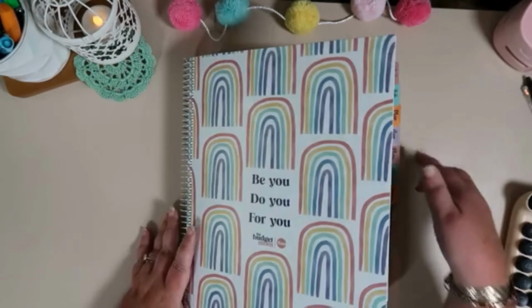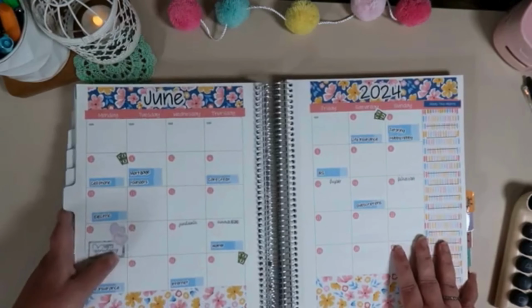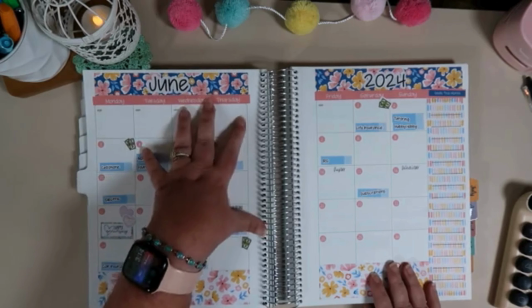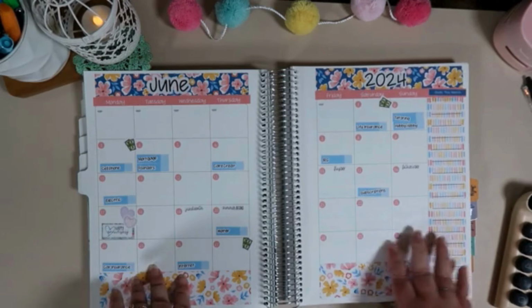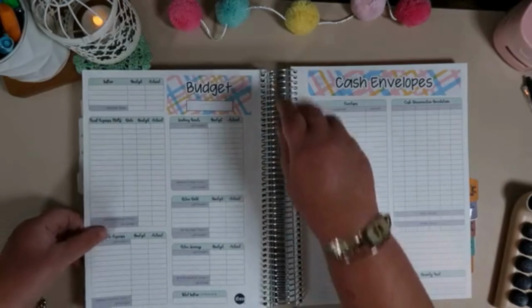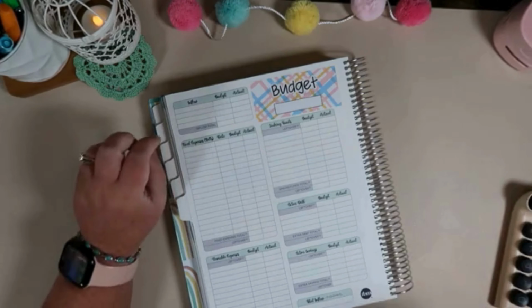budget. So I've already laid out our stickers for June. Isn't it pretty? Got our stickers down, our paydays, all of our bills. So let's get into our monthly budget, because y'all know I budget two different ways.